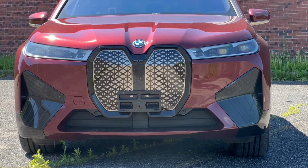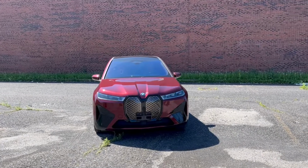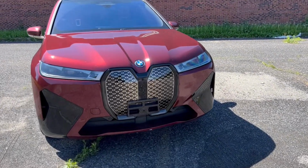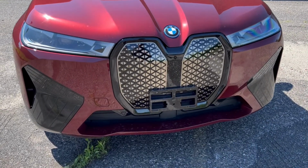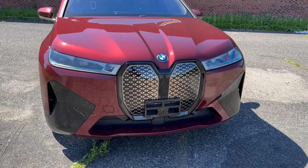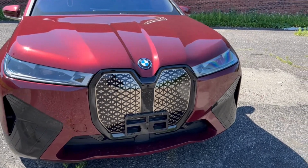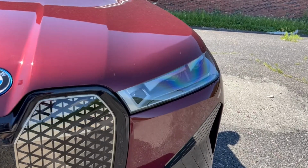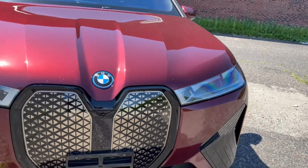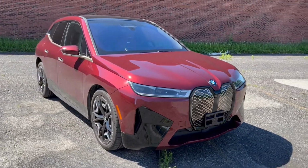Yeah, there it is. The iX is something of an acquired taste visually. And the culprit is definitely the oversized kidney grille, and with the front license plate holder smack in the middle of it like that, it just really doesn't help. But if you shrink the grille to a more normal size, this is a very handsome front end, very business and purposeful.